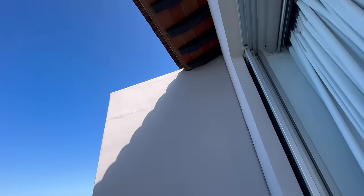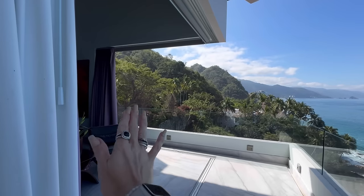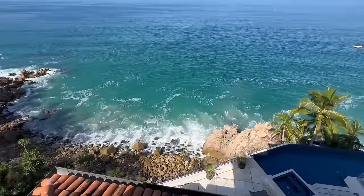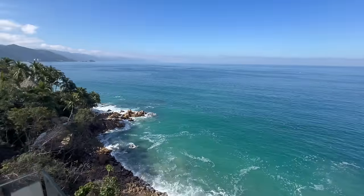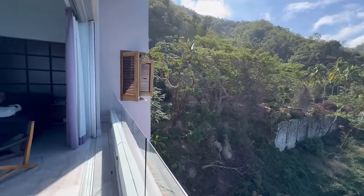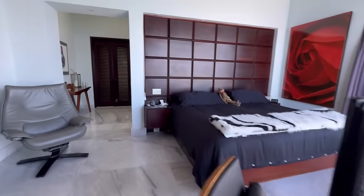So you do have a covered patio out here. And you have the ability, as you see, to take away the entire wall. So the ceiling just kind of cantilevers here so that when you are hanging out in your bedroom, I can show you all the views. This is what you're waking up to. The waves just crashing. The jungle. You are in paradise here. Take you through the bedroom. This is a king size bed, just to give you an idea of the size of the space.